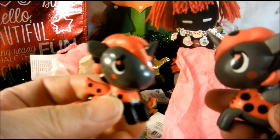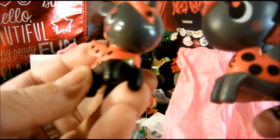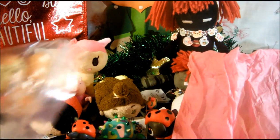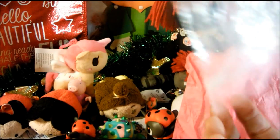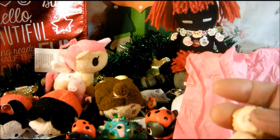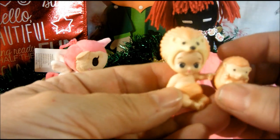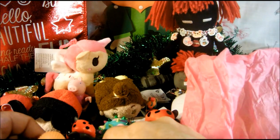We got these guys, the big one and the little one. So now all I need is the plush one. So there's those guys. And then we got the hedgehog babies. These guys are just too cute. These two I'm actually going to make into a necklace. And I'll see if I can try to videotape it so we can have some fun with that.